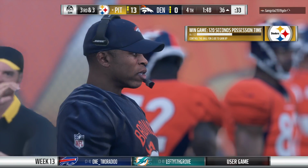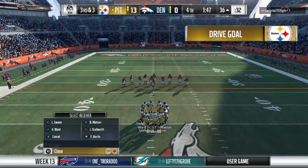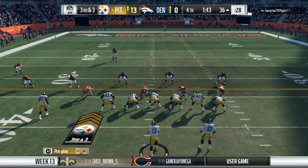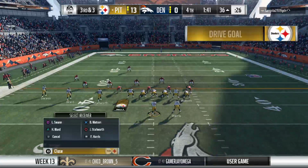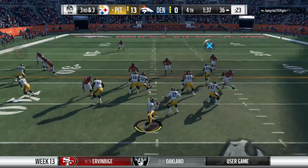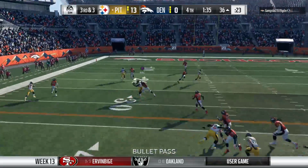The recipe's pretty simple, I think, right? Just give your superstar the ball, continue to feed him. Yeah, don't overthink this one, right? Make sure he's touching the football, but you're also counting on his intelligence and playing the game as well. If it's not there, don't force the run. Just make sure you hang on to the football and keep the clock ticking.